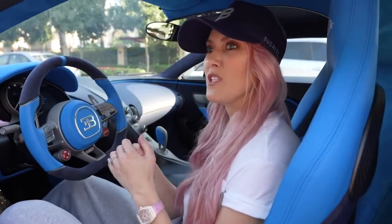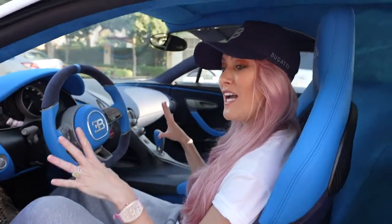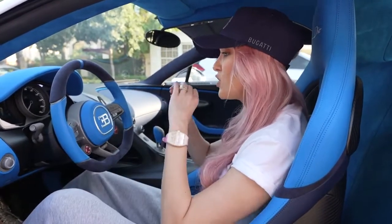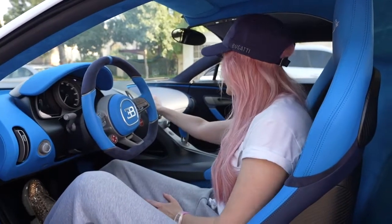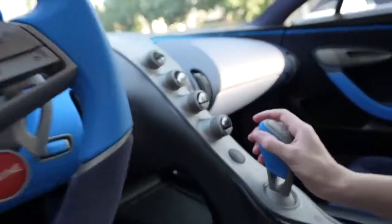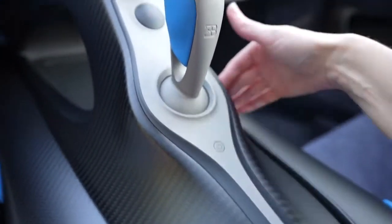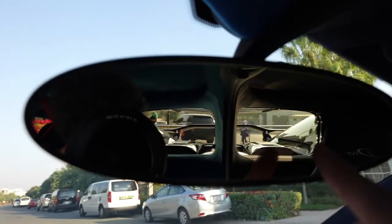Not the high-pitched or the screaming or the gurgling, but you have this deep aggressive growl. And this interior I absolutely love. I'm in love with it. It's just so simplified and stripped down. You have only a few dials here in the middle. Your gear lever. A button for the radio. Hazard. And here, if you look, I can see straight into the engine.